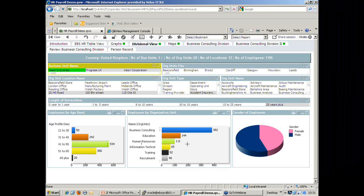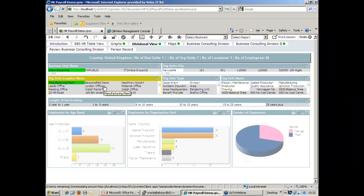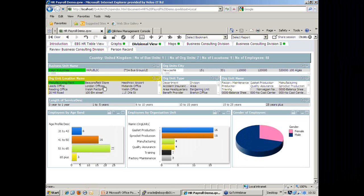All of the summation of the number of employees, with the analysis of age, which part of the business they work in, gender, etc. are immediately updated when I change the selection. What I might want to do next is look at the manufacturing plant. If I click on manufacturing plant, it tells me that within the manufacturing plant we have people who work at departmental and divisional level, and they're all based in Newcastle. Just by clicking, it's refreshed the data and organised it into the number of people in each of these units.